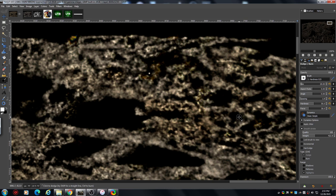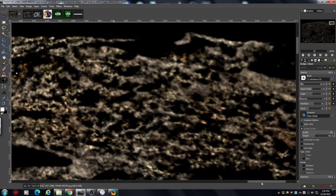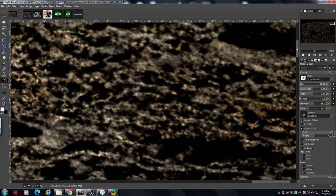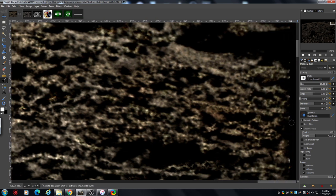It's not compression, pixel artifacts or anything like that. This is the whole picture. So you have to take that into account as well. There's so much going on. Like I say, if you are new, this is what you will find confusing.